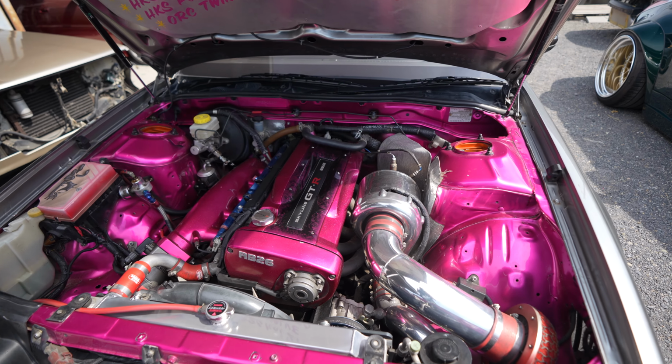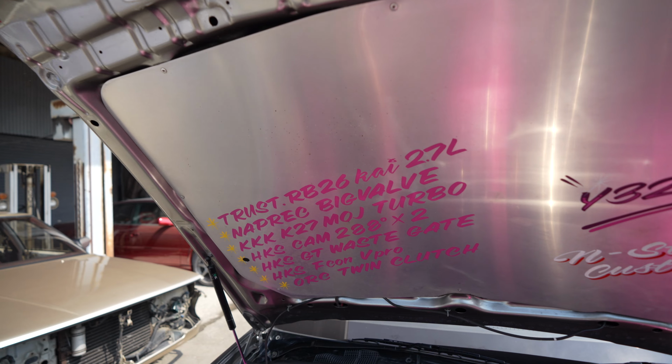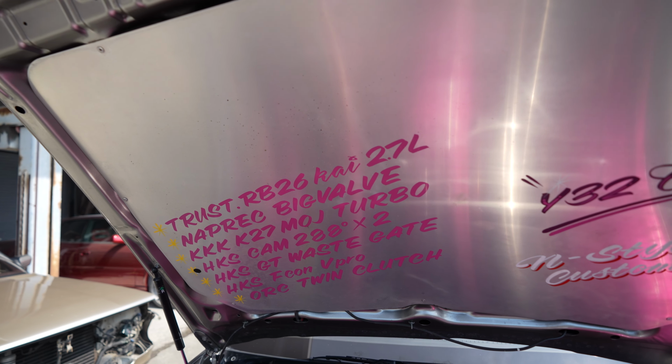And I think, what turbo is this? T8? Oh, it's written on it. There you go. HK. Oh, it's a triple K K27 turbo.